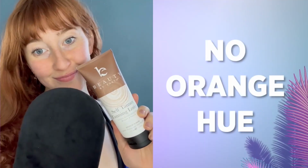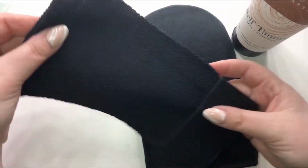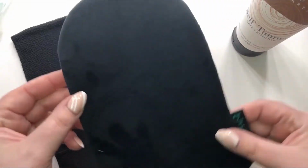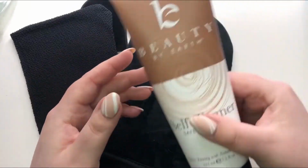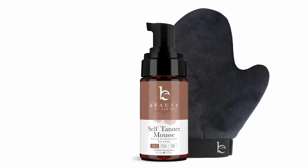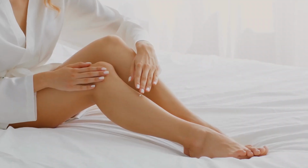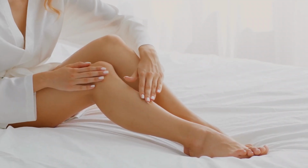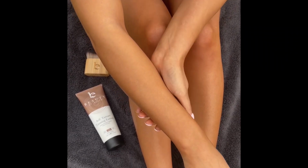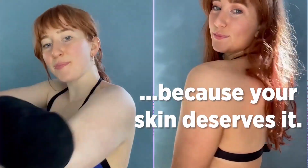However, I did find that it took a bit longer to absorb compared to some of the lighter, mousse-based products on this list. Patience is key here. I recommend allowing at least 15-20 minutes for the product to fully dry before getting dressed. The color development with the Beauty by Earth self-tanner is gradual and subtle. I noticed a light, sun-kissed glow after the first application, which deepened over the next 24-48 hours.